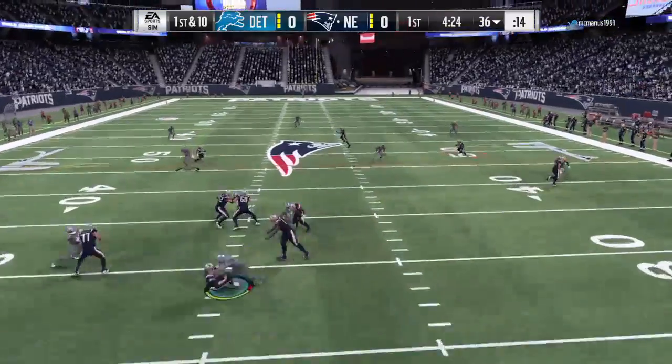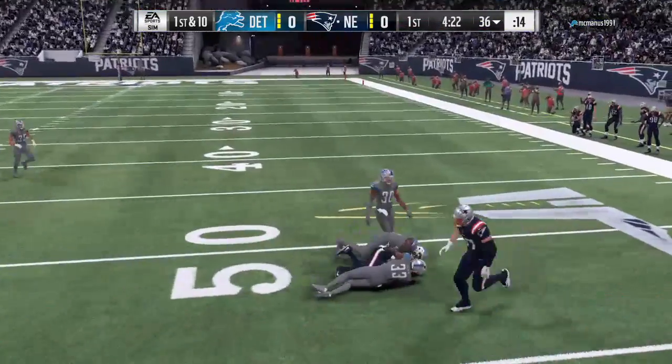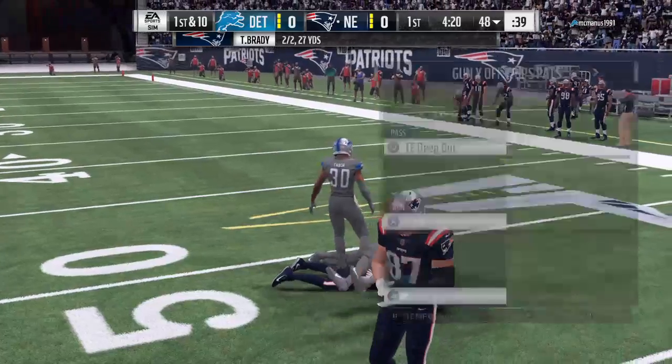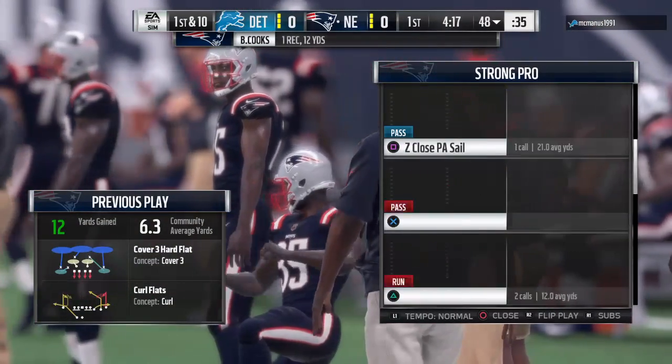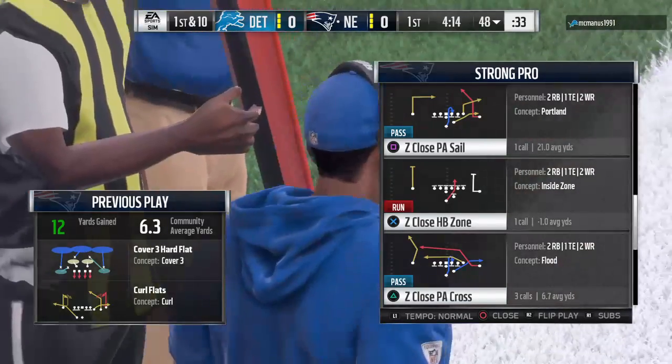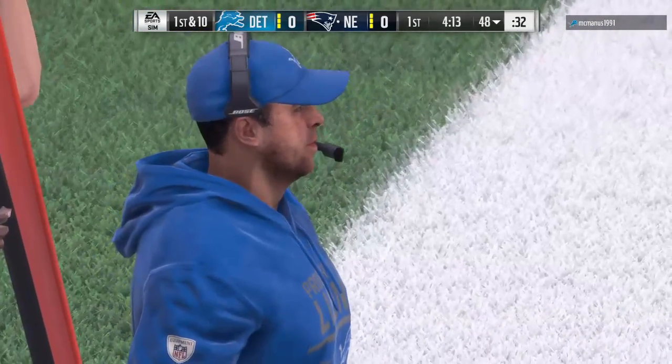To throw, it's Brady. It's hauled in by Brandon Cooks. And able to get this one across the 45 before he's brought down. Back-to-back nice plays, 12 yards that time and a first down.